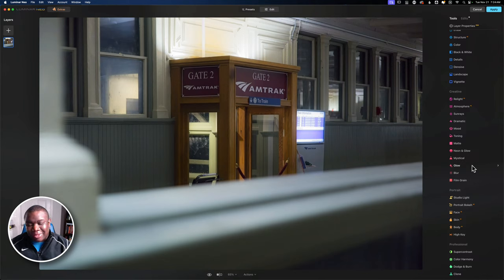Now, what I think I could also do with this image is make it a little bit matte. So I'm going to go ahead and hit this matte button here.